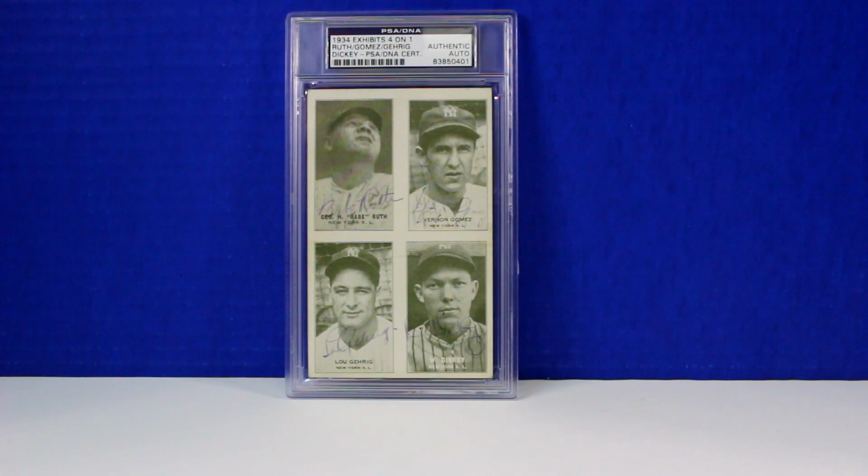And something else that's very interesting about this exhibit is this is from 1934, which was Babe Ruth's last year on the Yankees team. It's also the same year Lou Gehrig won the Triple Crown, so a very significant year for this team and for Babe Ruth. Most likely this was signed in 1934 at some time. There's a possibility it was done after, but there's a very short window since a lot of these players didn't live a whole lot longer after this card was put out or produced.